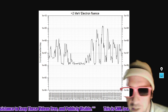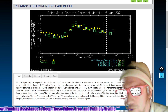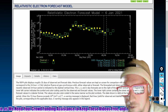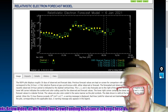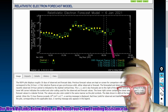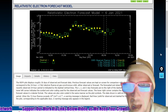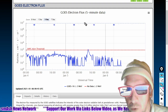Here's a one-year chart of the electron flux, and we're at pretty low levels here. Fairly normal levels, and expect a big uptick here after the coronal hole wind stream subsides. We'll get up here into warning levels most likely. The green boxes are showing you the forecast, and the yellow diamonds are showing you the observation. So here's the 3-day chart. We briefly got into warning levels yesterday.